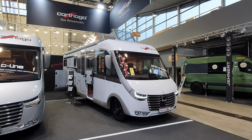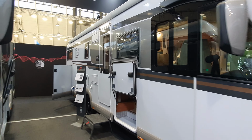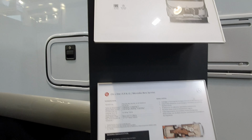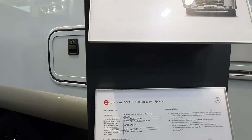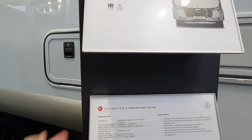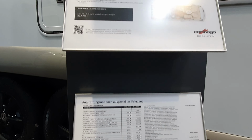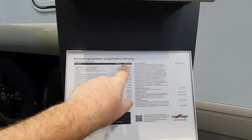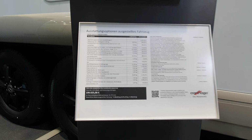This is a Carthago i 5.9 XL LE, and this is an exceptionally attractive vehicle, and it comes at an exceptionally attractive price if I can find it to give to you, which I can't, so you're going to have to sort of imagine what it is. You can put it here up 5 or 5.5 ton basis. It'll weigh under 4,200, so you've got at least 800 kilos of payload, and there is the price. Very small letters. I thought it said 192, but it doesn't. It's 152. And what's the final price? Can't find it, but there you go, 200,000 euros.